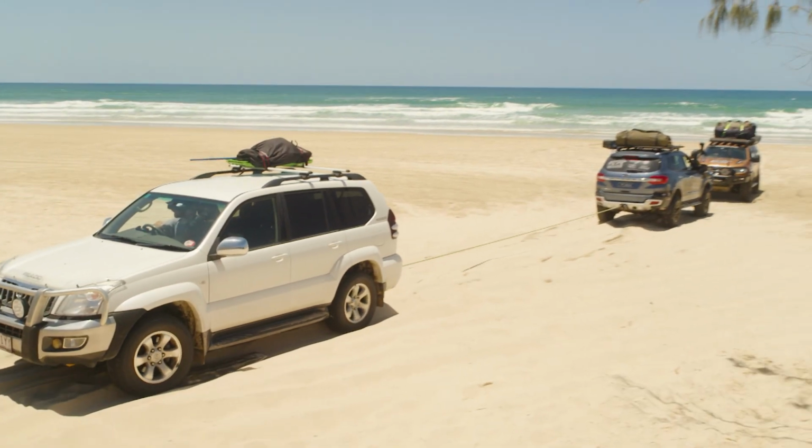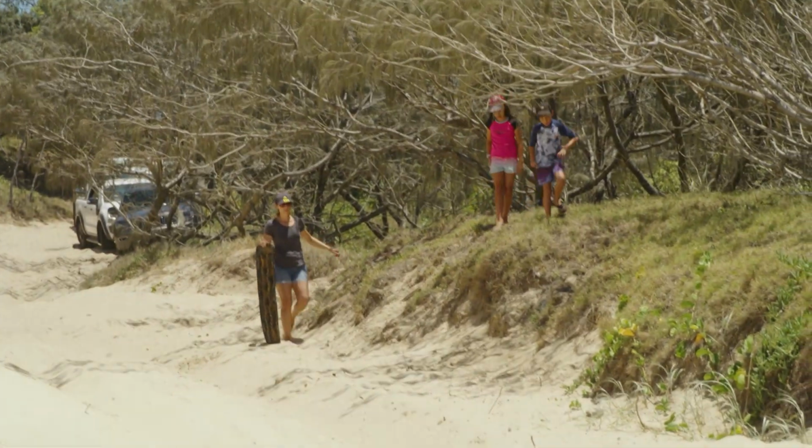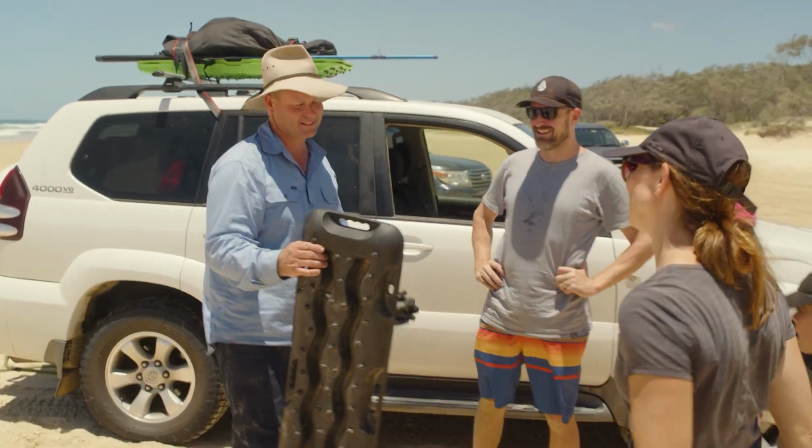Bravo! And we are done. VRS comes to the rescue again. I don't think I've ever used a winch so much than this season. Aaron, Cherie, Celeste and Kaysen are very pleased to be clear of that sand trap. Thank you very much, guys.